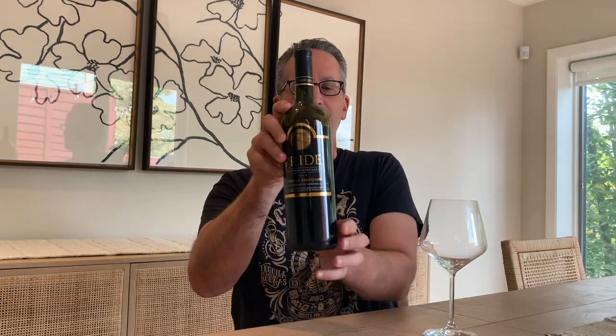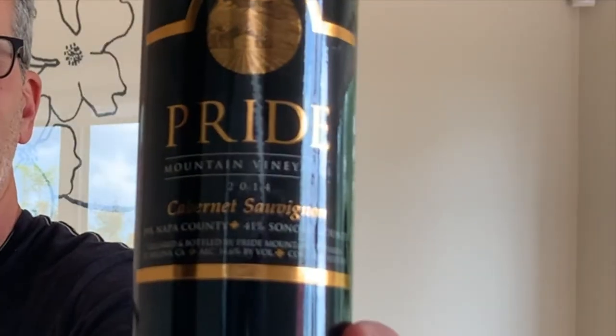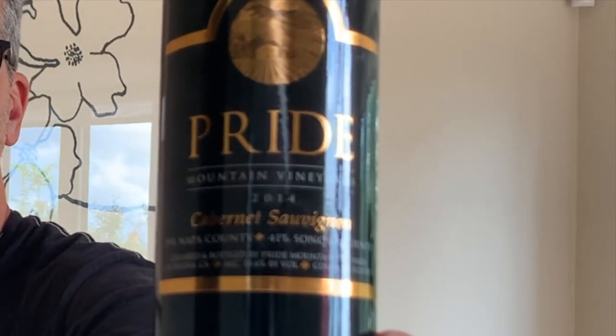We're wrapping up our Napa Cabernet series with a Cabernet Sauvignon from Pride Mountain Vineyards. Now, Pride Mountain Vineyards is located all the way on the top of Spring Mountain, and its property is in Napa and Sonoma County. So while it's very much a Napa Cabernet Sauvignon, you'll see that on this bottle, the breakdown is 59% Napa County, 41% Sonoma.